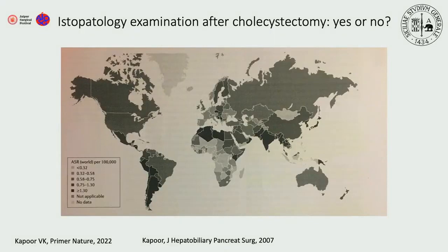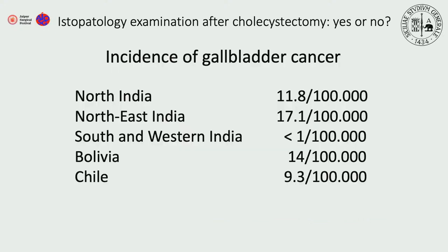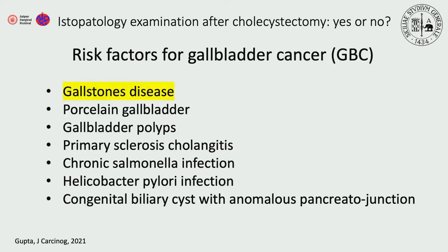So it gave me this opportunity to talk about whether we have to do histopathological examination after cholecystectomy or not. As you see from this image, India and Chile are the most impressive countries in which this has become a problem, and especially in northeast India, this is a great problem that you have to examine day by day. So what are the risk factors for gallbladder cancer? Why do we have to ask ourselves if we have to do examination by histopathology or not?